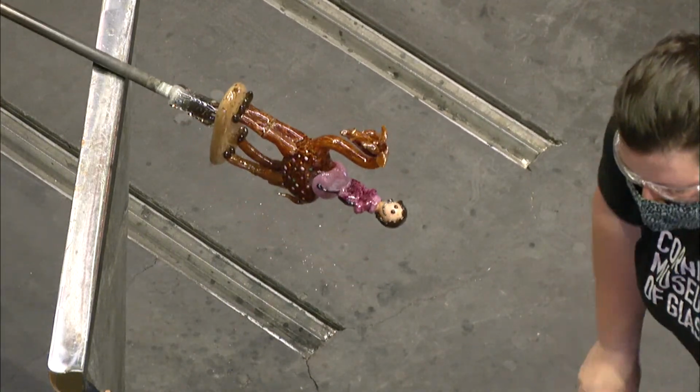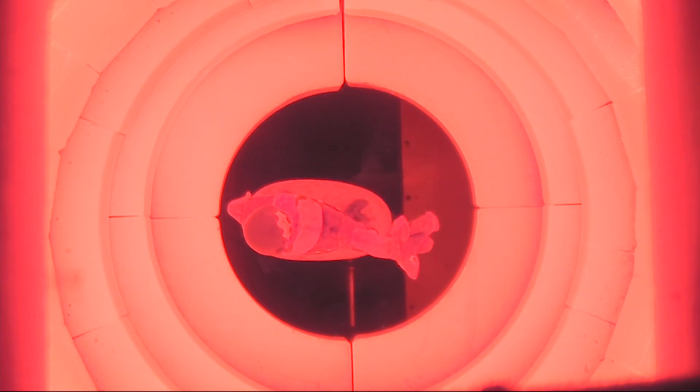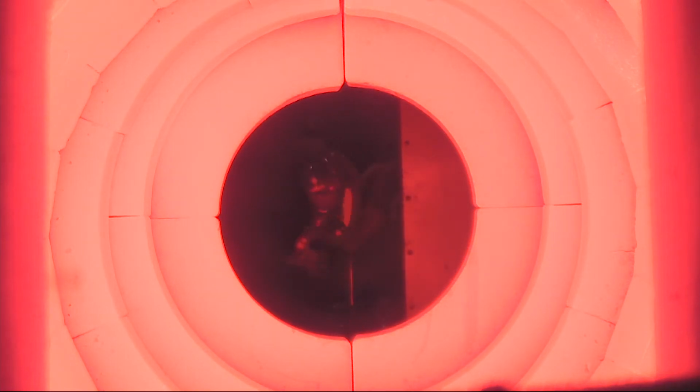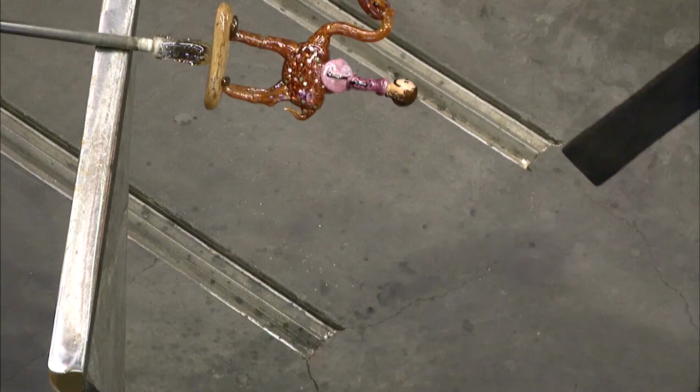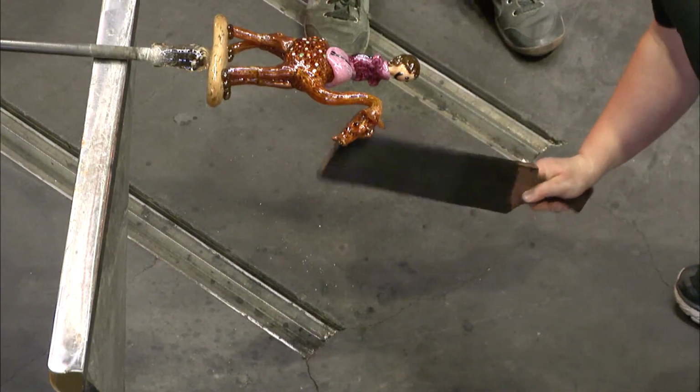All right, so a little bit of cleanup work where she joined the head to the neck. You had to heat the neck enough to get everything to stick, but it almost mushrooms that neck connection. So she just heated it up and used the butter knife to do a little bit of smoothing out. Much nicer transition. Good job, Catherine. Looks great. Flip.